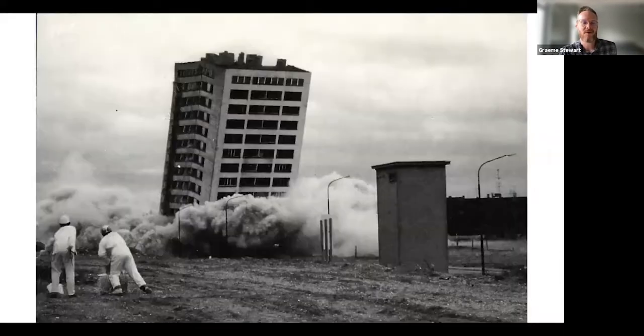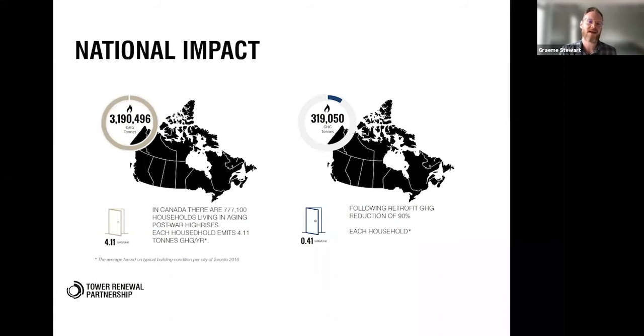I think I will skip this one, but I will end on this again to say that the goal is that we keep this housing for the next 100 years. And in doing so, we can go a long way in meeting Canada's broader climate objectives. So thank you very much, and we'll take questions.